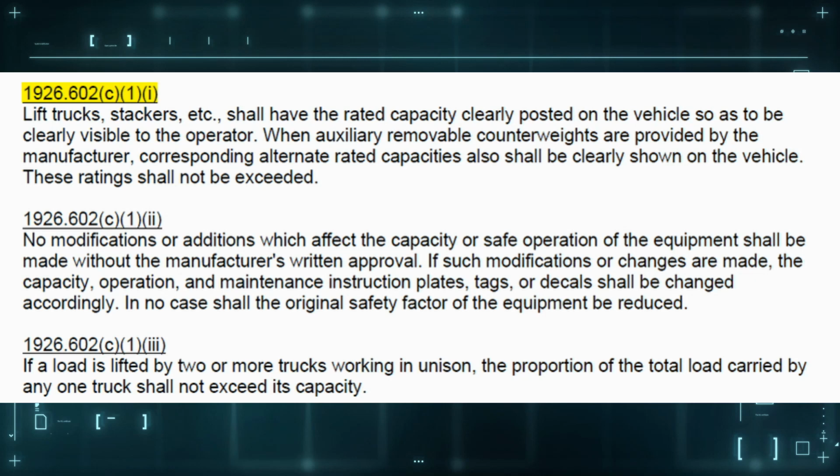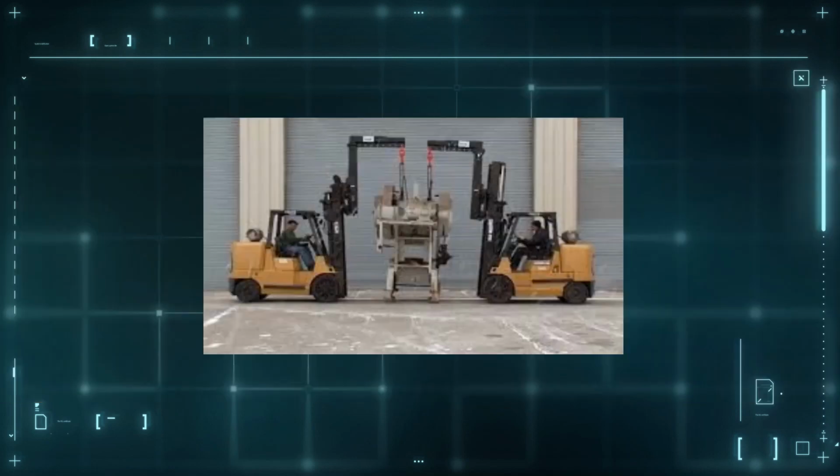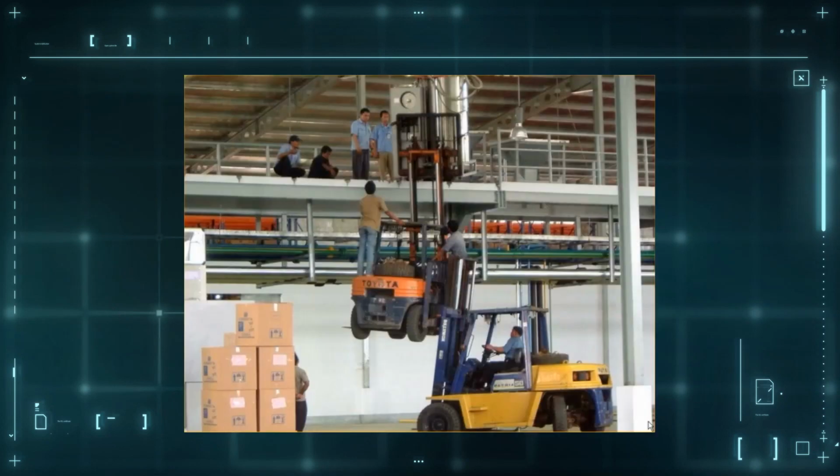Charlie 1.3, if a load is lifted by two or more trucks working in unison, the proportion of the total load carried by any one truck shall not exceed its capacity. It is talking about a tandem lift. It is not talking about this stupidity. In this picture, everybody here should be subject to disciplinary action, and these two operators should be fired.